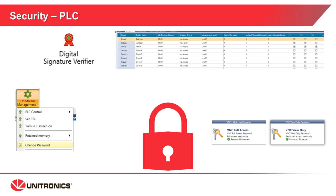VNC passwords offer an extra layer of security by requiring authentication for remote access to your PLC's HMI interface. This prevents unauthorized individuals from gaining access to your PLC's control interface, protecting your system's data from potential breaches or tampering.